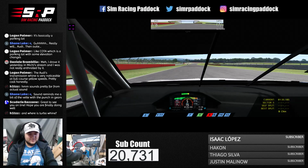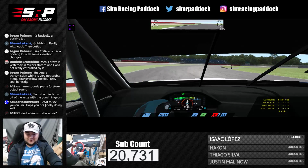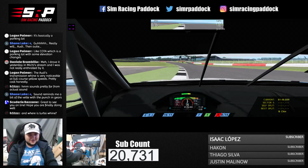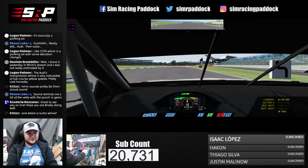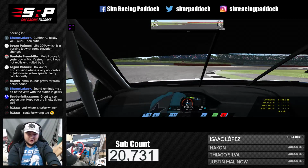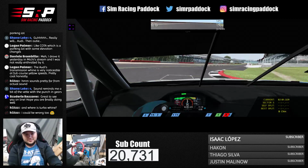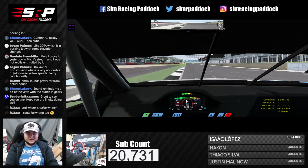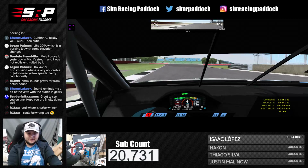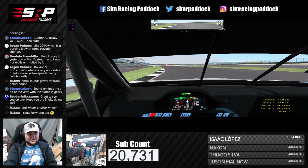I think in terms of handling, this is my least favorite. It's not the fault of the developers, it's just the characteristics of this car. I'm not exactly a fan. It just feels too boaty for me. Feels a little vague. It's not like it's uncontrollable, but I think this would be the one I would struggle the most to feel comfortable in. So I'm just going to shut up this lap and let you hear the sound.